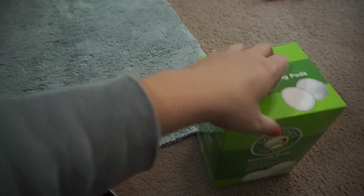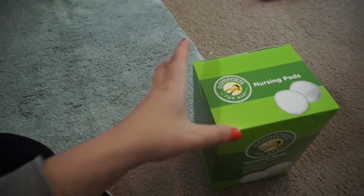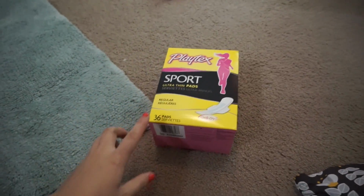I'm not taking the whole box. I'm just taking a couple. I'm gonna put them in a Ziploc bag. That way I have them just in case. And then of course you want to make sure you bring your liners.